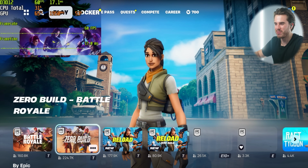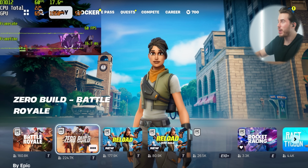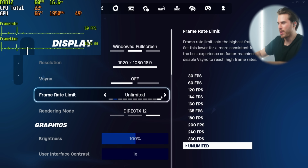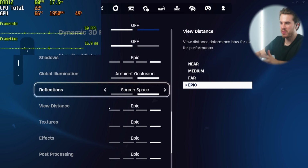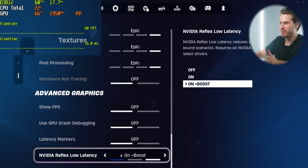Oh my, we're gonna do zero build. Let's see what happens. What graphics settings did the game set us at? Dude, the mouse is giving out. The mouse is actually giving out. 1920 by 1080p. Oh, you can go higher than that. Even Fortnite's gonna be easy. We'll do DirectX 12. Yup, TSR medium. Epic settings for everything. Yeah, we'll just try on Reflex, because why not?